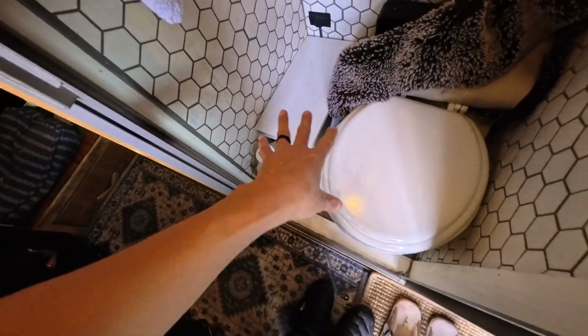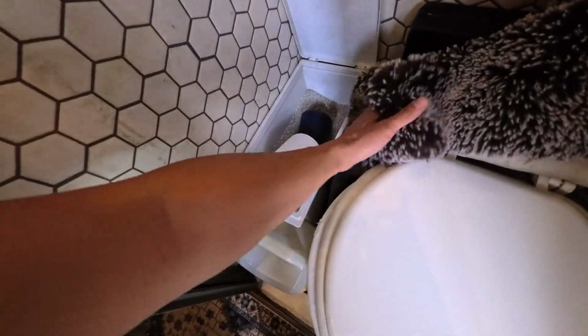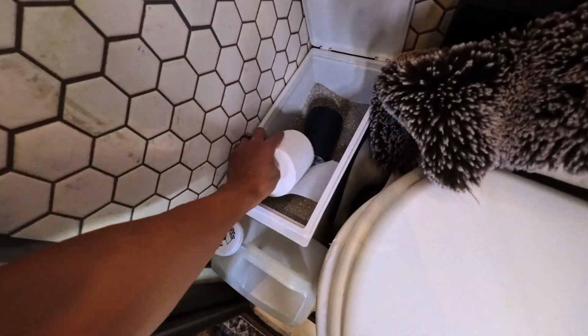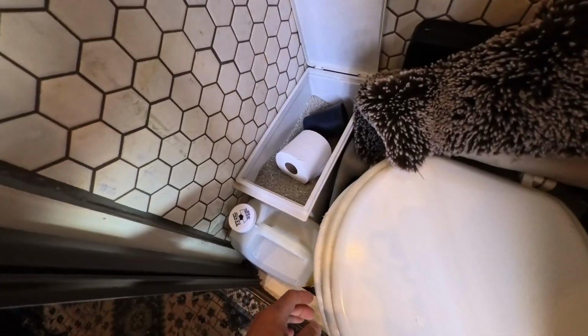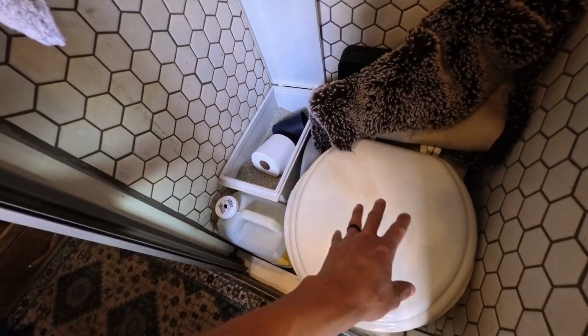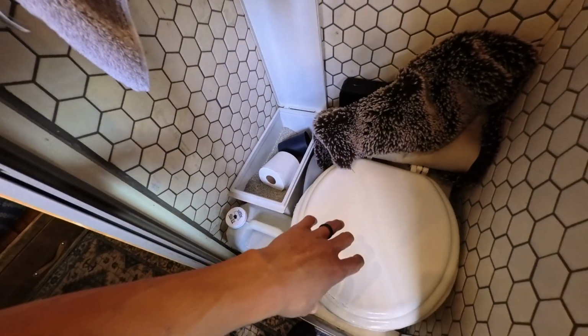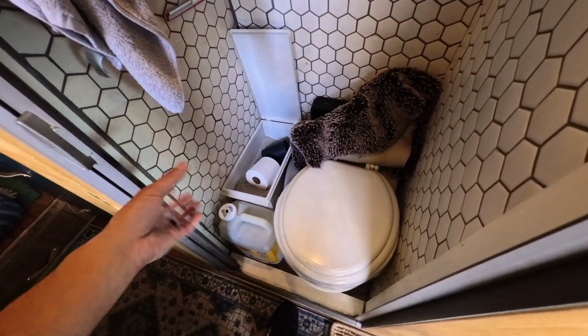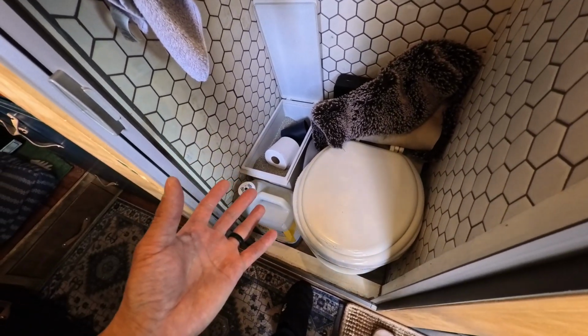So as you guys can see, there's actually more than a toilet here. We have this bin right here, which is cat litter. We have a little cup here for the cat litter. We have toilet paper here. And what we do is, I'm not going to open this up because there's things in there. We will use the cat litter, we'll dump it in there, we'll go, and then we'll use more cat litter to dry it up. And that method has been working really, really well for us.